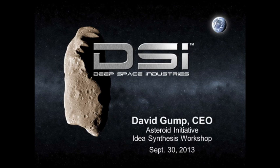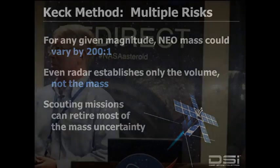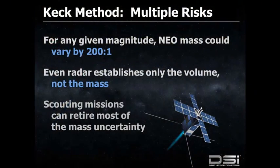The Keck-style approach, the baseline that NASA has now, I think has unacceptable risk for failure, because if all you're going on is the magnitude, the device and the mission you've designed for, say, 200 tons return could encounter very easily something at 500 tons or 1,000 tons. Even if your target has been considerate and actually flown by Earth for a radar observation, you still only know volume, you don't know mass. And scouting missions are really essential to bring down mass uncertainty as well as other uncertainties.